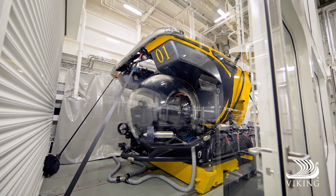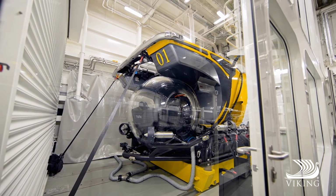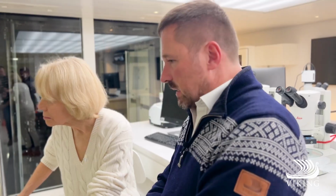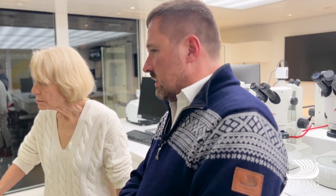True. There is a manipulator arm on each submarine as well, which in due course will give us the ability to place experiments on the seabed or recover them or collect samples and things like that. Oh, nice. And each of the submarines has that as well.